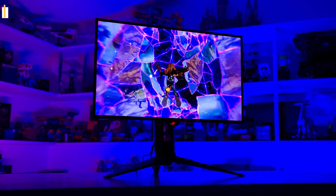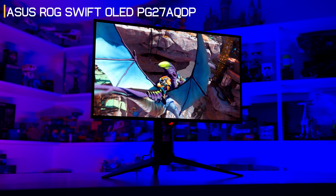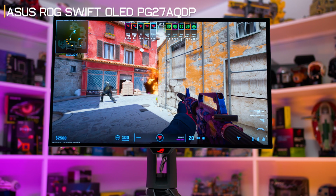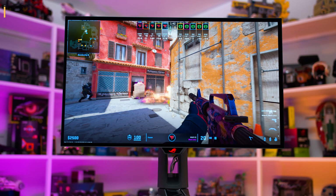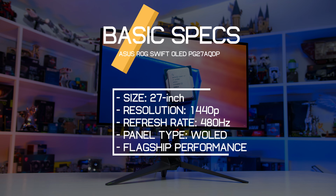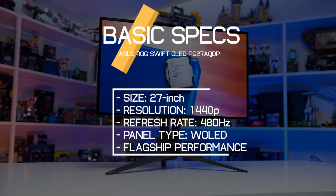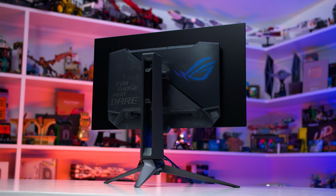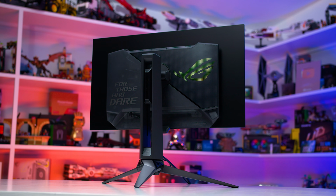If money is no object and you want the absolute best of the best 1440p gaming monitor, right now this continues to be the Asus ROG Swift OLED PG27 AQDP. A 27-inch 480Hz W OLED, this beast does it all, whether you're after the best single-player HDR experience or the fastest motion and lowest input lag for multiplayer gaming. In many areas that I assess for, the PG27 AQDP comes out on top, for the hefty price of $1,000 US or around 1,100 euros.